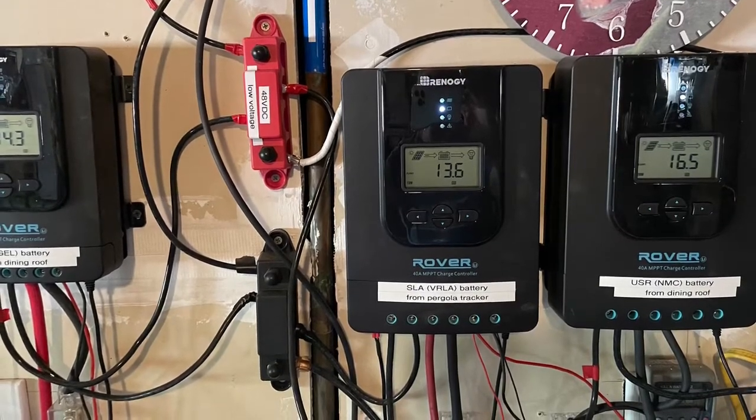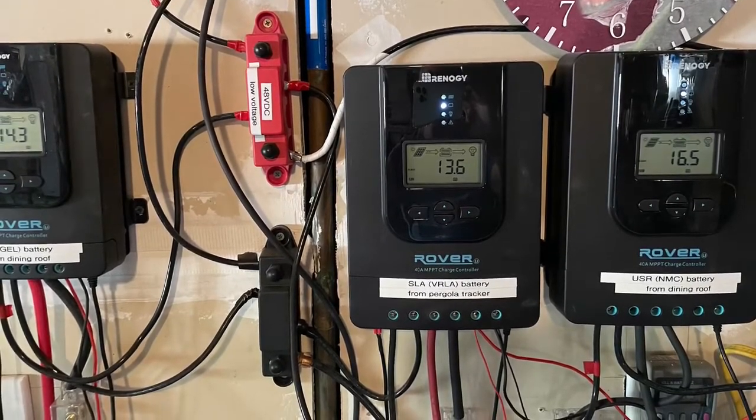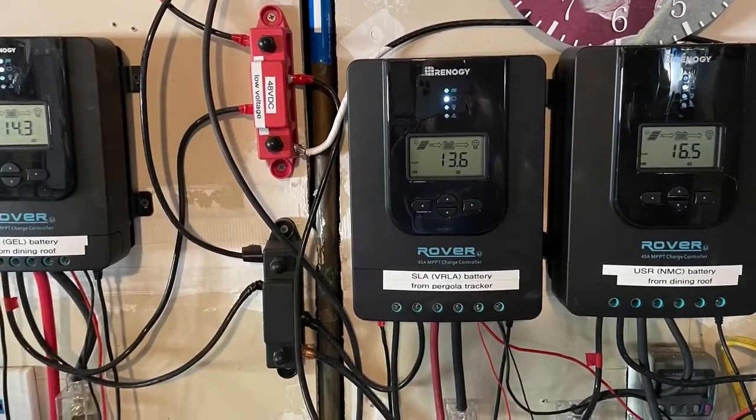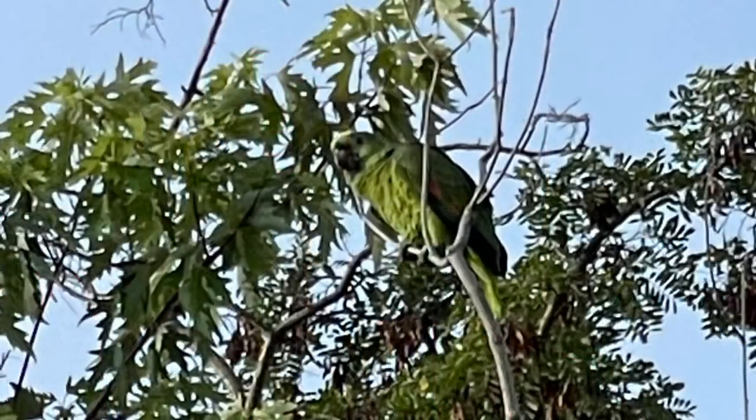Otherwise, any battery, any solar panel set, any MPPT controller that fails doesn't matter. It's all fully functional and efficient. I don't see any loss of efficiency of any kind, and I don't have any problems at all. Oh, and by the way, this is just some random parrot that showed up the other day before the smoke showed up.